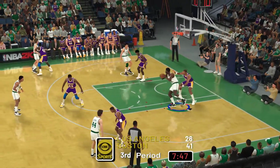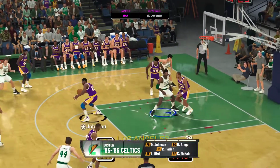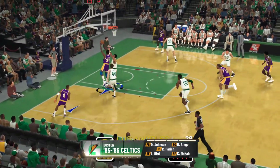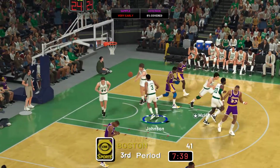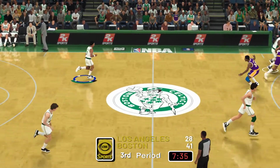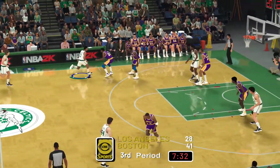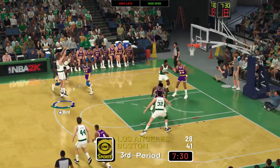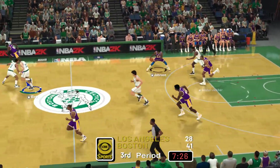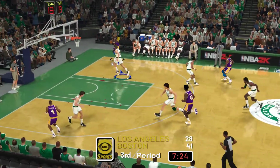Everything efficient. Ainge is out there with Johnson. Then it's Parrish. Then there's Kevin McHale. And it's Bird in at the small forward. That's the Boston 5. Magic knocks it down. He shot 52% from the field in his years with the Lakers. Johnson kicks to Bird. Rebounded by Abdul-Jabbar. Abdul-Jabbar's got 7 rebounds in the game.